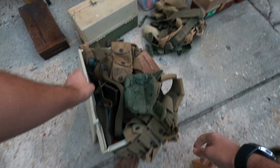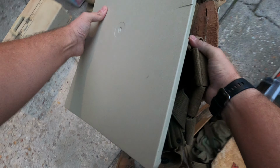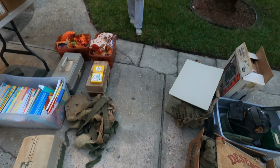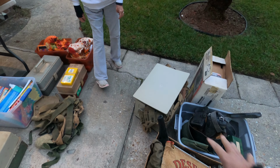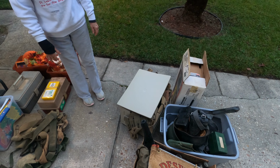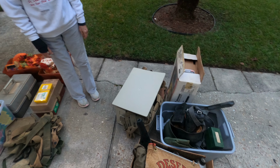Let's make a deal on this stuff. I might buy some more. Give me some kind of number to start off with over here with all this stuff. What do you think it's worth? I honestly have no idea. I just think it's cool. I don't either.